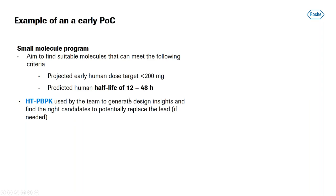And I just wanted to show you one of our internal case studies, a very simple and early proof of concept. So we have a small molecule program, and this is the way we expect, obviously, this to look in the future. We know the dose target that we want to achieve. So we want to achieve at least a predicted human dose that is less than 200 mg, and a half-life for this compound in a range of 12 to 48 hours.